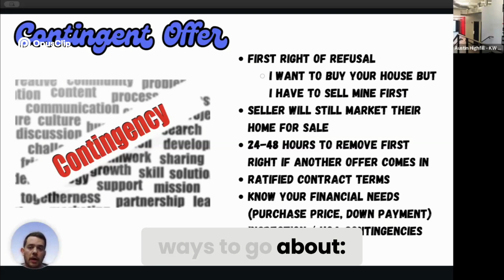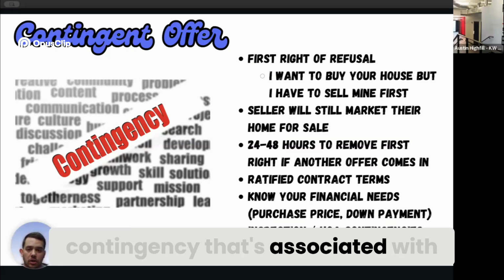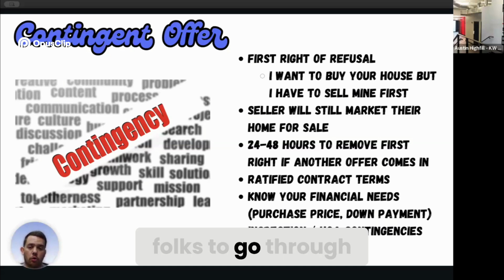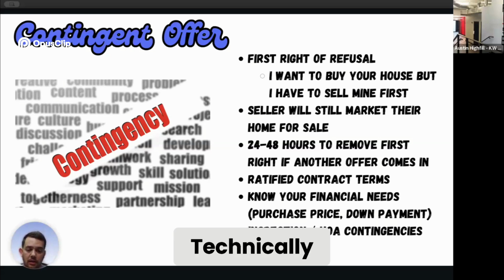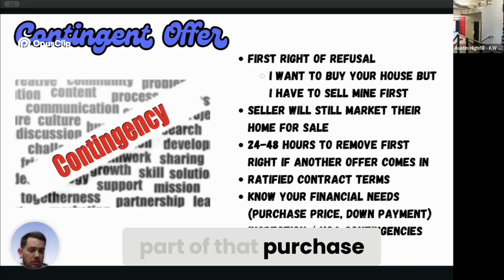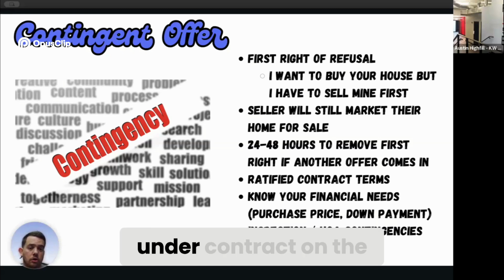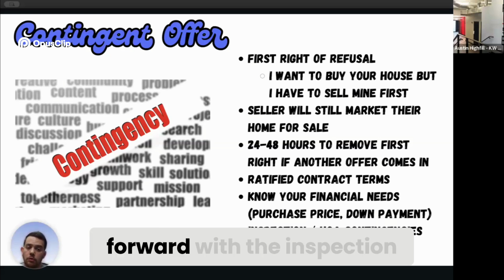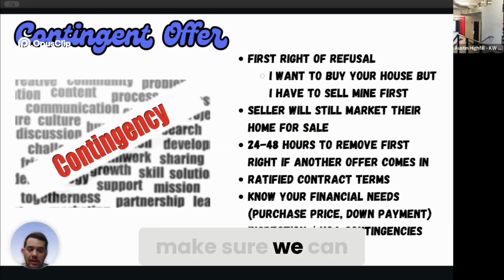Now, there's 2 different ways to go about an inspection or any contingency that's associated with the contract, the inspection being the most important one. We actually encourage our folks to go through with the inspection right away because we want to make sure they still plan to move forward on that house. Technically, the inspection window or the contingencies as a part of that purchase agreement do not take effect until your first right of refusal is removed. So until you are under contract on the sale of your home, those timelines would not start. However, we like to move forward with the inspection right away for our clients because we want to make sure we can get a repairs agreement accepted by the seller on the house that you're buying before we accept an offer and in essence sell your house, and then you not know where you're going because it falls apart.